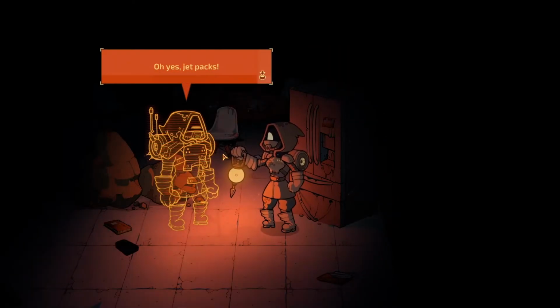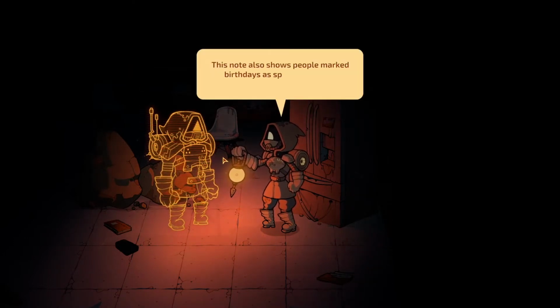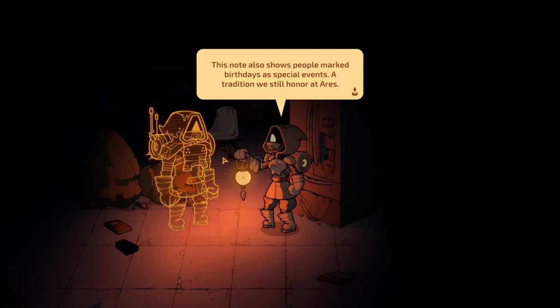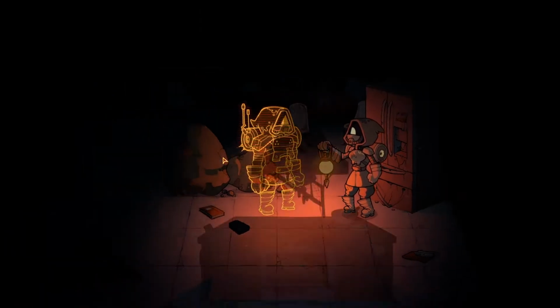It's hard to grasp, but people really flew to meet with each other in the pre-collapse. Oh yes, jetpacks. On airplanes, Commander. Of course, right, airplanes. This note also shows people mark birthdays as special events, a tradition we still honor at ARES, and without their mother there to help celebrate. True, in Rick's case, I wonder why.